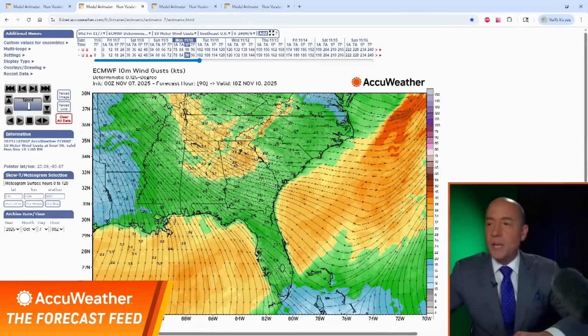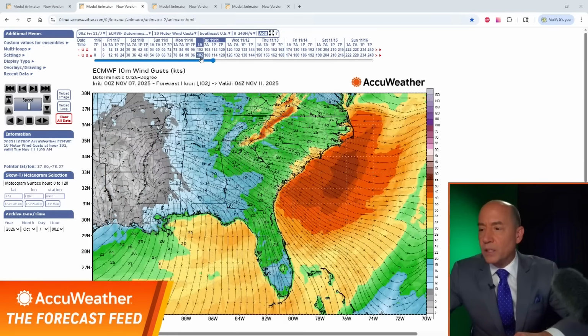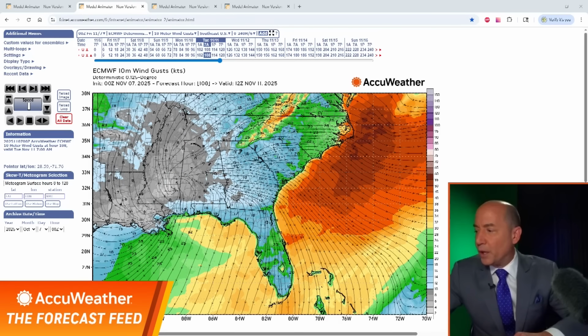Now, I want to go back to this, because as we go forward into Monday night and Tuesday morning, you're going to see a lot of these colors go away. That's telling us that the wind is beginning to weaken here. Look at this by Tuesday morning. You have an area of high pressure here and lessening winds all the way down into the Florida Panhandle and up into Tennessee. What does that mean?